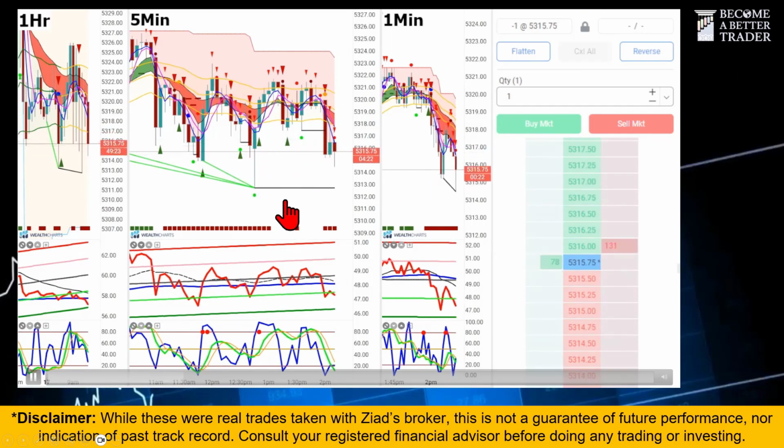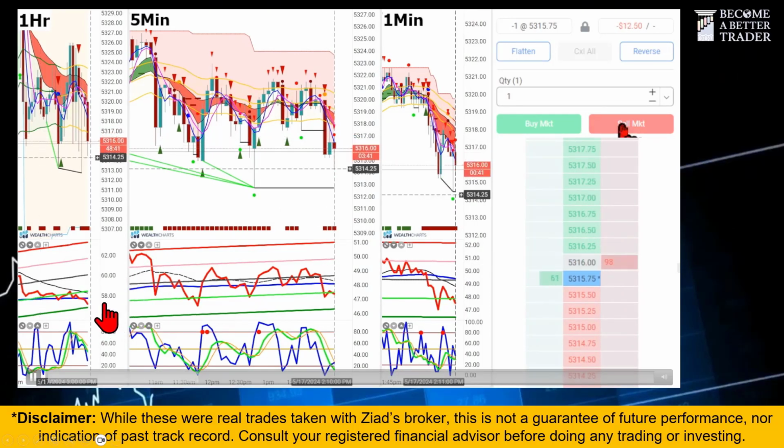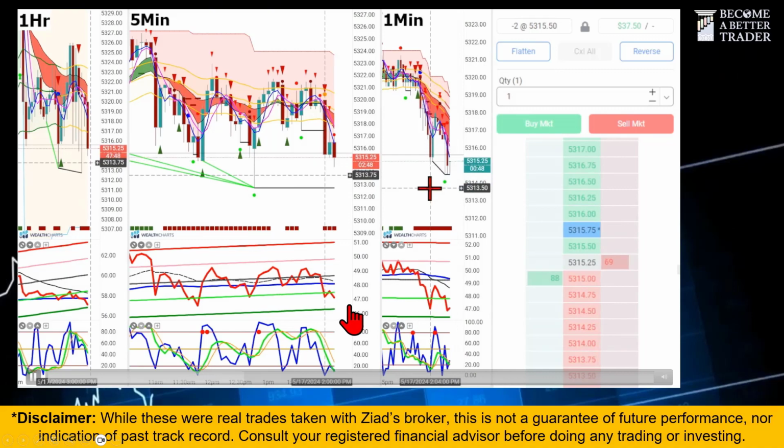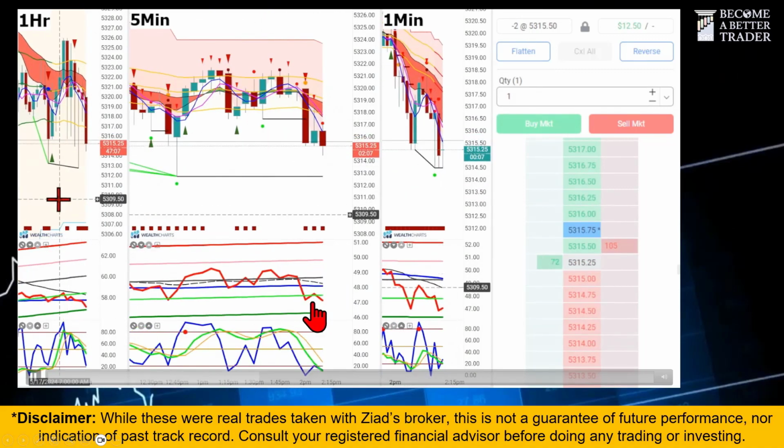Now, in this example, you can see that I started off with a short side trade, one contract on the ES at 53.15 and 3/4 of a point on the ES. So a little earlier this afternoon. And the insight was driven by the Triple S indicator on a 5 minute and a 1 minute chart, having the red line break into the bottom quadrant.